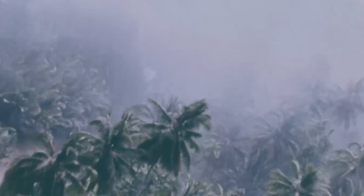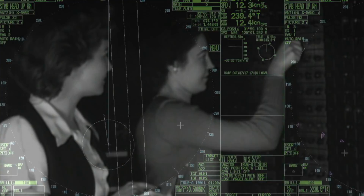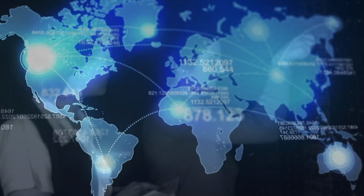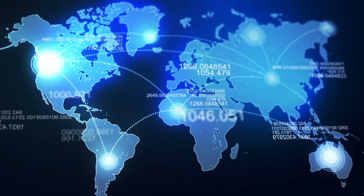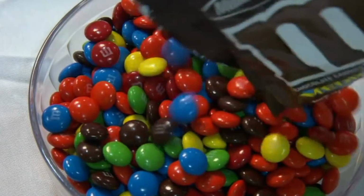War is murder. War is hellish and war is utterly horrific. But sometimes, wars can lead to incredible scientific breakthroughs and innovations. For instance, war gave us radar, computers, the internet, and would you believe war even gave us M&Ms? No, I'm really not joking, so let's find out how.